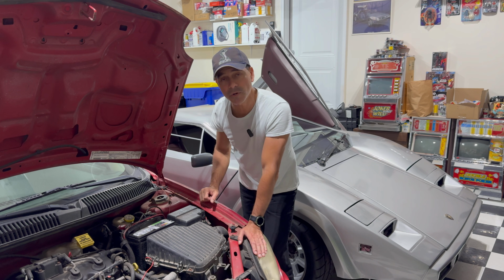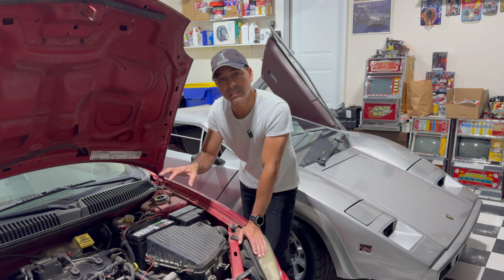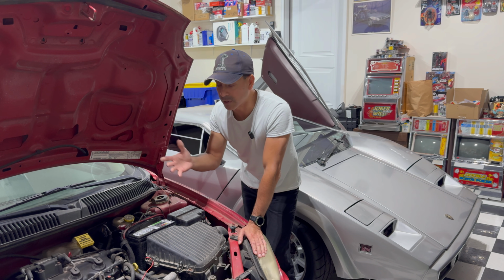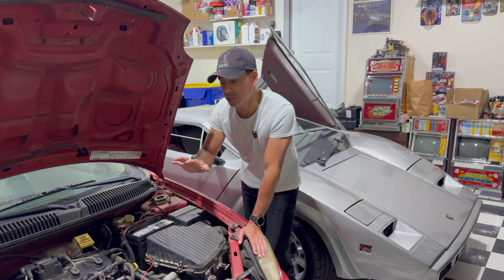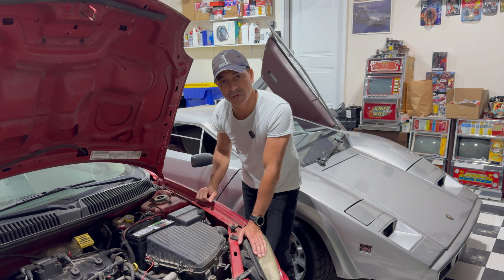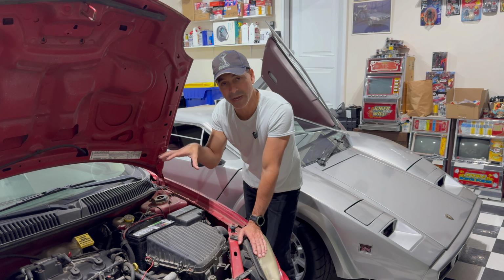It's a lot cheaper to maintain the fluids and salvage your transmission than to ignore it like a lot of people do. And I've been guilty of that too sometimes, is you kind of forget about it. You're focusing on the other fluids, and then you wind up damaging your transmission because that can be a very costly repair.